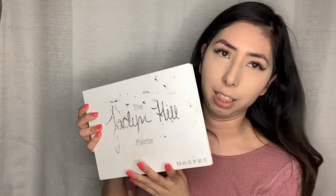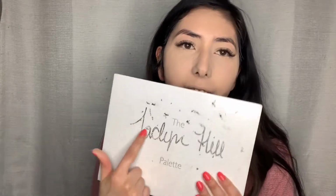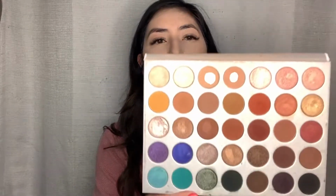I'm gonna be using the Jaclyn Hill Palette. Look at how beat up this is. There's even water on it. What am I doing with my life? The reason there are all these dark marks on it is because when I wear falsies, I set them on here to dry and get tacky, and the glue's kind of just been left behind. But the inside of my palette is also beat up. Come on, it's been well loved. It's a very good palette.